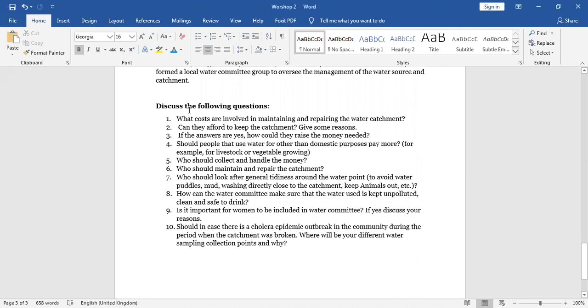Now the first question of discussion: in your own opinion, what costs are involved in maintaining and repairing the water catchment? Based on what I explained and the summary, what do you think are the costs in maintaining maybe a community water catchment and repairing? What are the costs like to maintain it? In your opinion, what can you say?